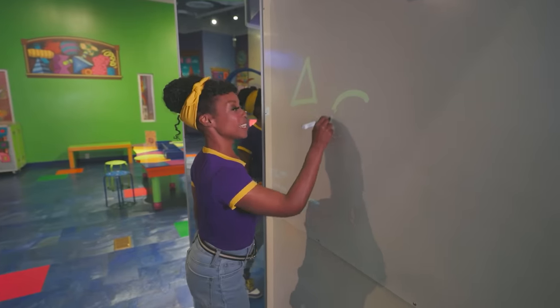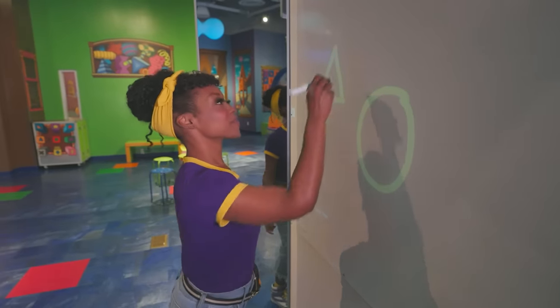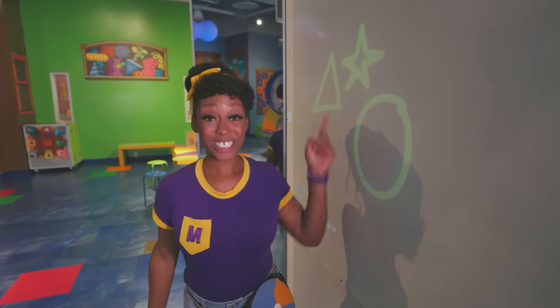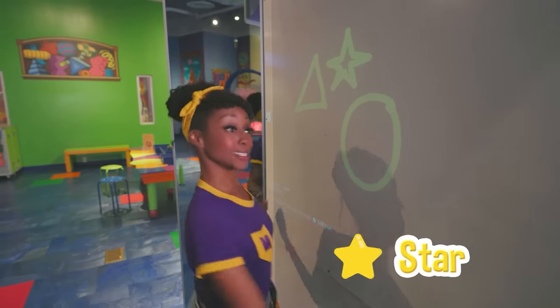Okay, how about this one? Yeah, it's an oval. Okay, one more. Do you know what shape this is? That's right, it's a shining star. Okay, let's erase and keep exploring.